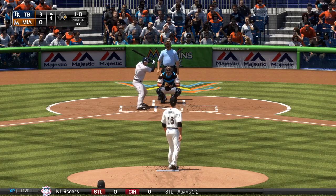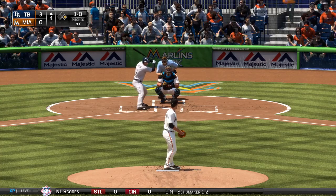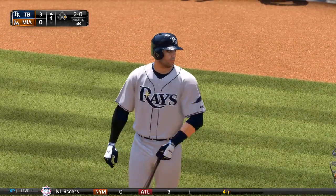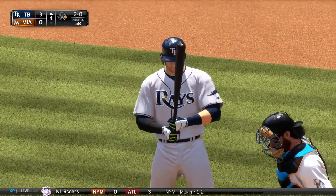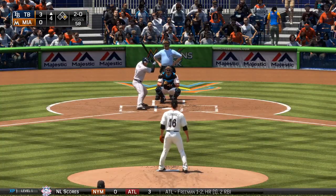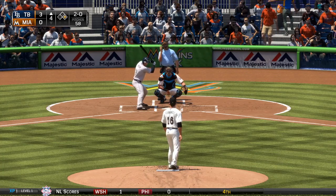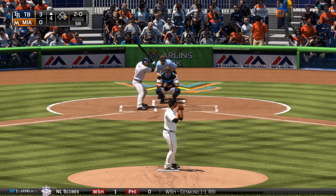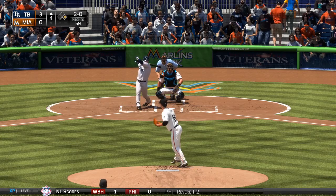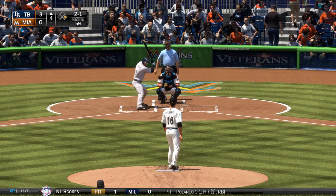Come on now, stay here. The 1-0. And this winds up inside for a ball. 2-0 now. I'll give him this. He's not intimidated up there. That was inside. Close to triple digits. He didn't even flinch. 2-0 count, the pitch. And this is going to be a foul ball. DeJesus on at first with none out.